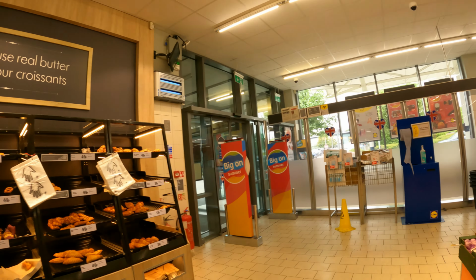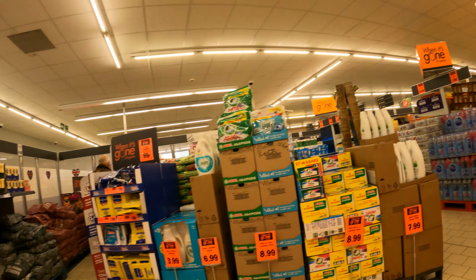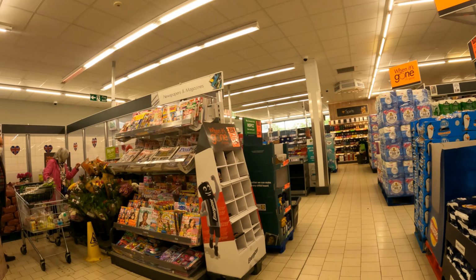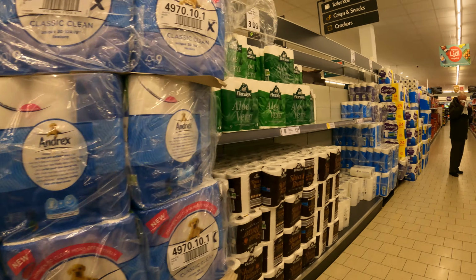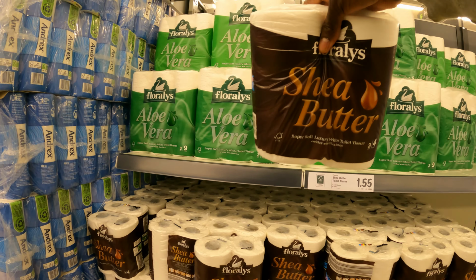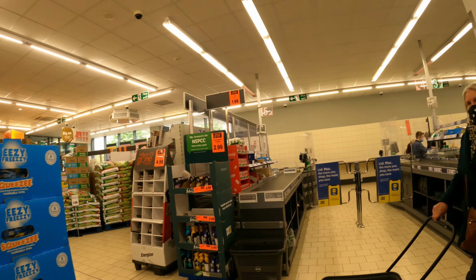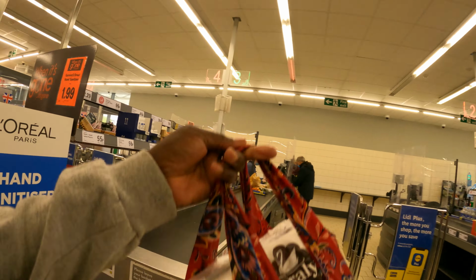Right, the next one is our washing, toilet rolls. Yeah, this is the one I like. It's very soft. So let's go. I think that's it. I'm done for the day. I think I can make payments here.